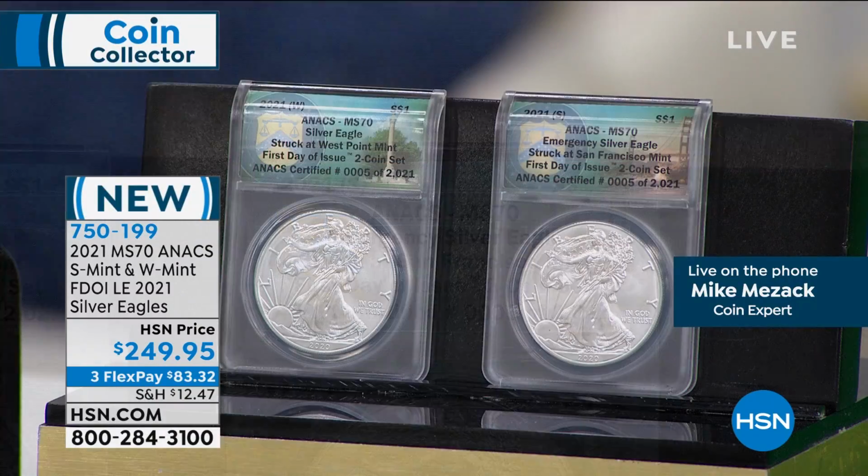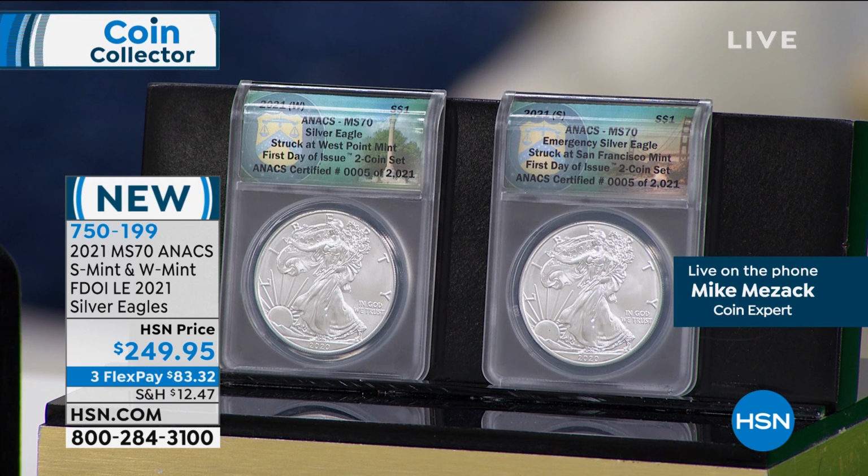And now we are at about 1,000 of these. That is all we have. If this is something you are interested in, you have got to be ordering in a primetime hour. This will be gone shortly. $83.32 is all you have to pay tonight, and you're getting both of them home. Perfect condition, graded by Annex, first day of issue, limited edition, in a transition year, one of the most beloved coins of all time. 750199 is your item number.